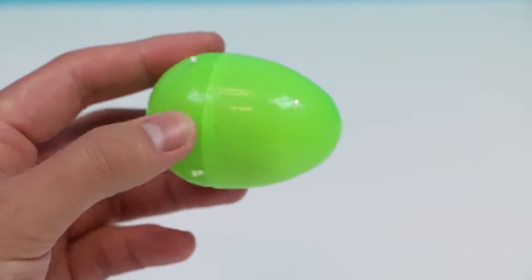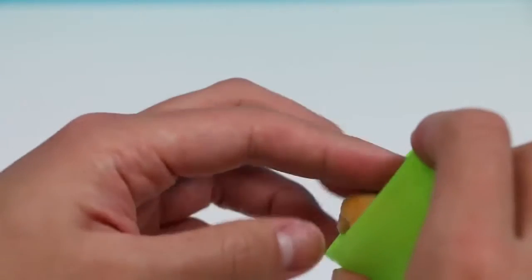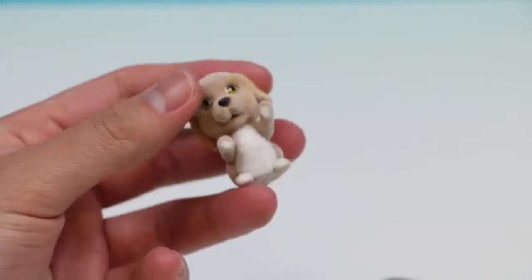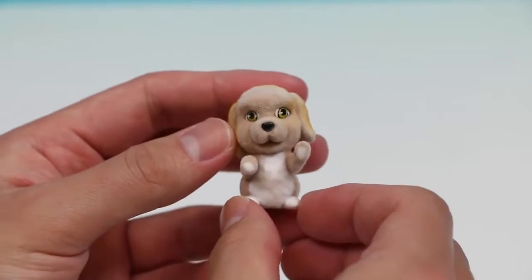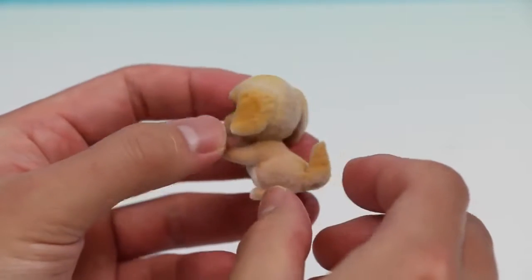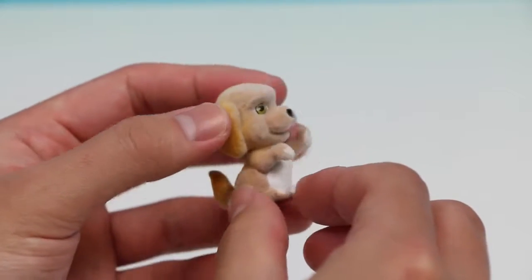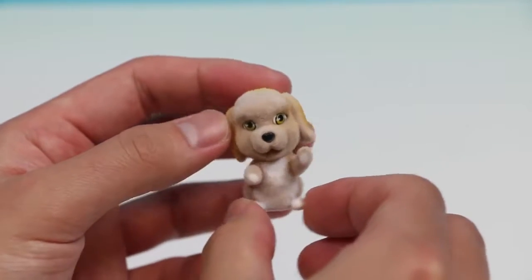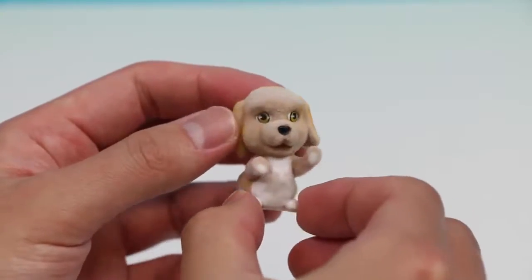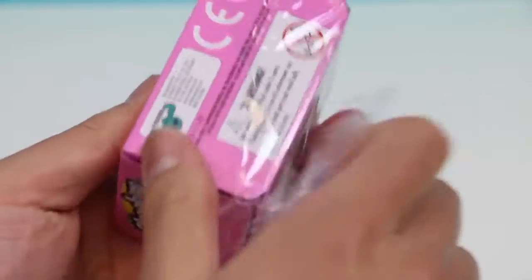Whoa, easy! Someone else wants to get out really badly. Oh, how'd you end up in this egg? It's a puppy in my pocket! And you're so fuzzy! Oh, this puppy is seriously too cute! Look, he's waving at us! Hi! Hi! Okay, let's go give this puppy a treat. Boom! Our last surprise is a Shopkins! Let's open it up!